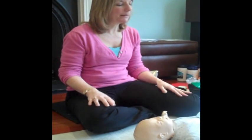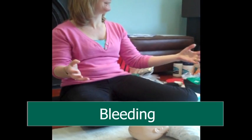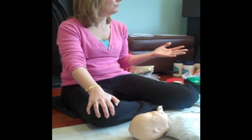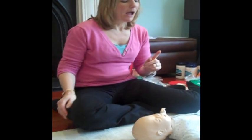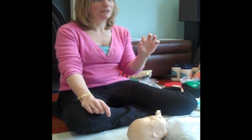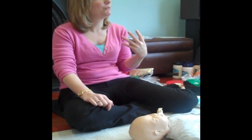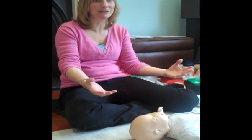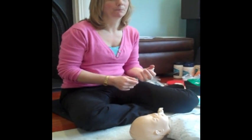Bleeding. Okay, I'm going to use a baby mannequin because that's my only mannequin with arms and legs, so it makes it much easier. However, what I'm going to cover is applicable equally to the children and to the adults. However, for your little one, obviously they've got far less blood. They've only got about a pint of blood. So 1/3 of a pint could be fatal. So make sure you are keeping an eye on what they could be bleeding into and judging sort of how much blood they might have lost.